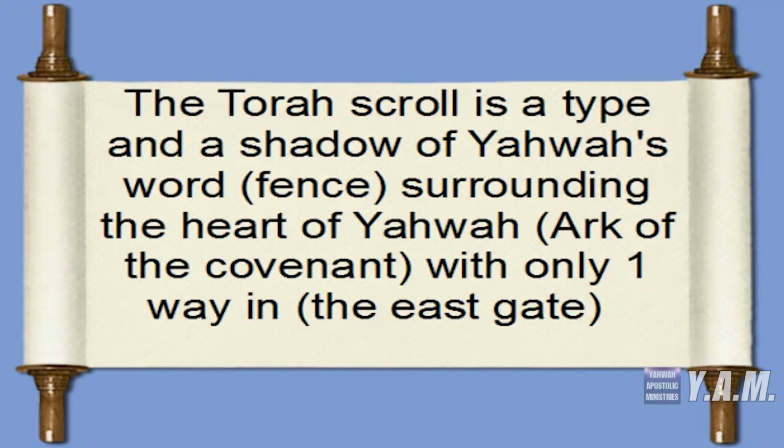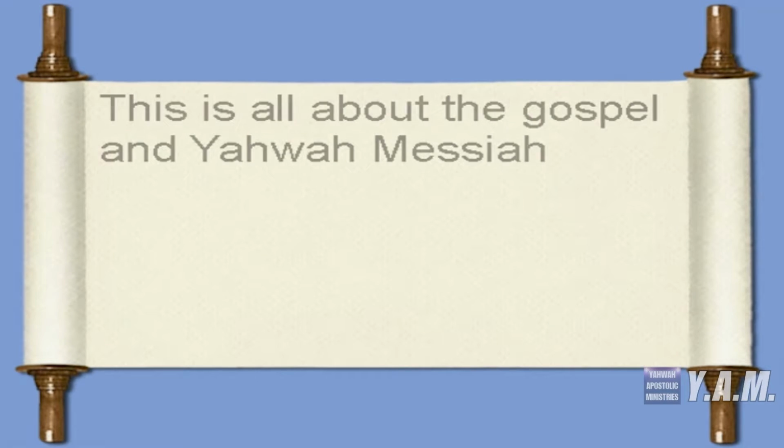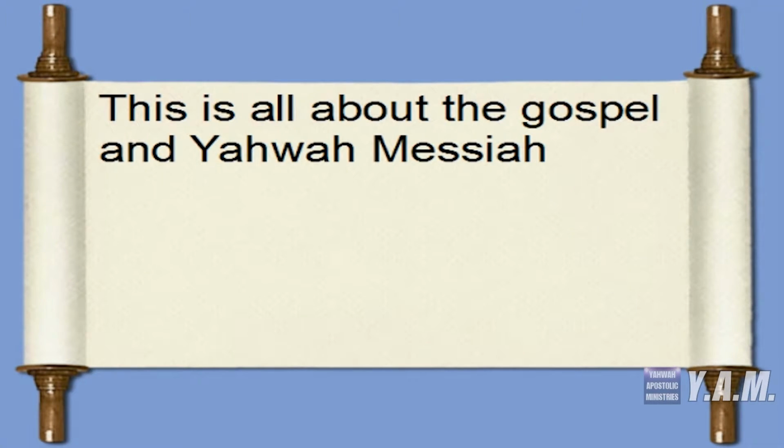That's what the Torah scrolls are. The Torah scrolls are a type and a shadow of that fence going all the way around the tabernacle, to protect the tabernacle from the people on the outside. It surrounds the heart of Yahweh with only one way in. This is all about the gospel and Yahweh Messiah, because he was tabernacled in flesh. Amen. The whole thing is wrapped around the gospel.